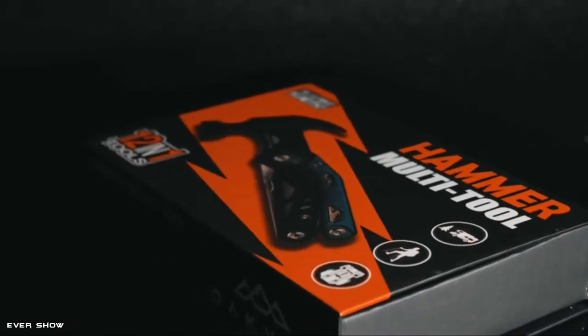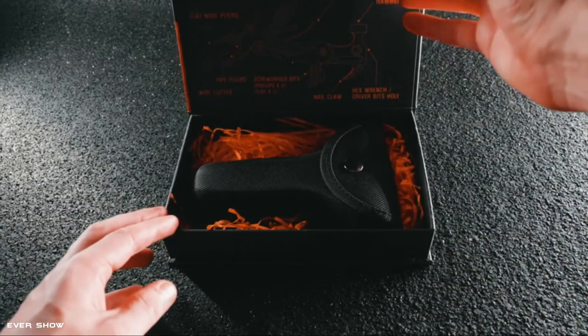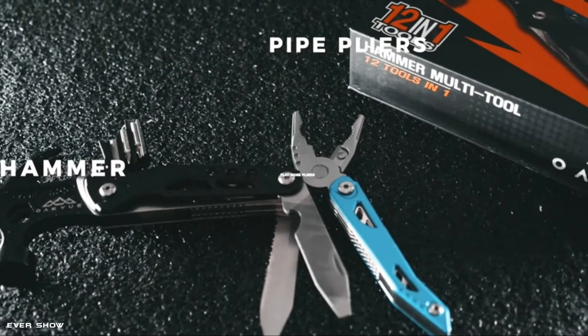Make your outdoor adventure safer with our outstanding multi-purpose tool. Incorporating 12 individual camping supplies in a single hammer, this all-in-one survival tool is a must-have accessory.